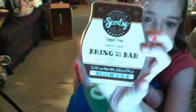So anyways, then I have a small Scentsy haul from Ladies Night last night. And I only got one of the Scentsy bars. It's the wax bar. And it is in the scent Coffee Tree. And I don't know if you can see that. But, oh my gosh, it smells so good.